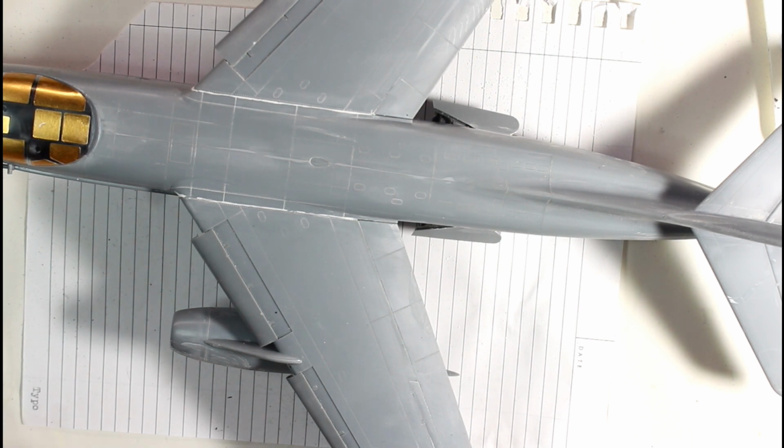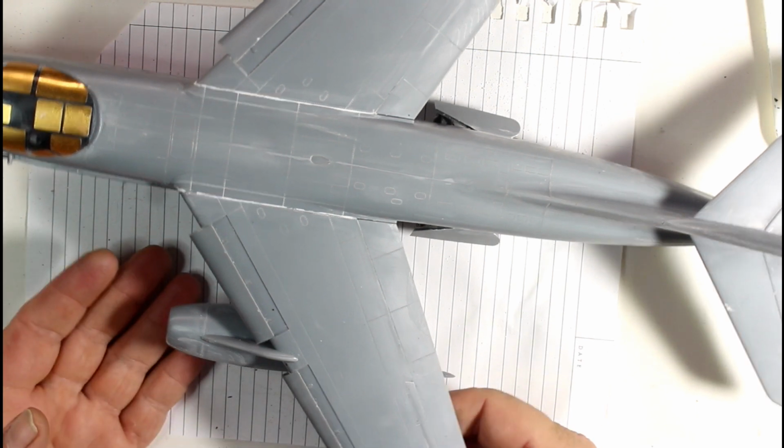But anyway, there's a few little fit issues. They're not dramatic, they're not really bad, but they just need a bit of cleaning up.